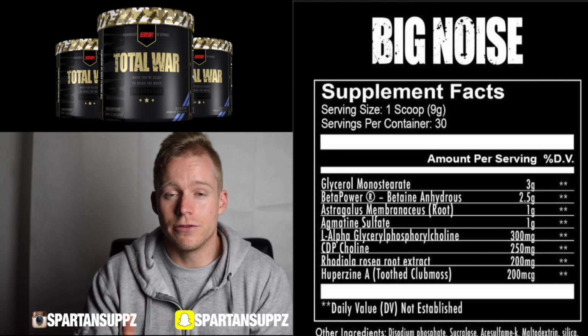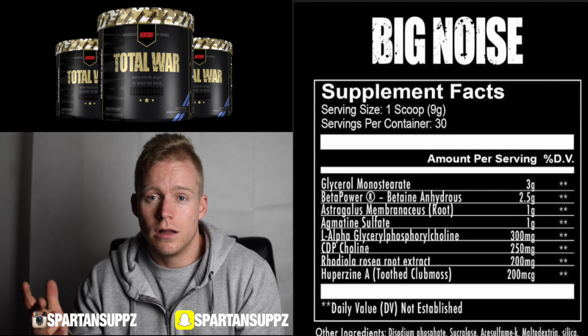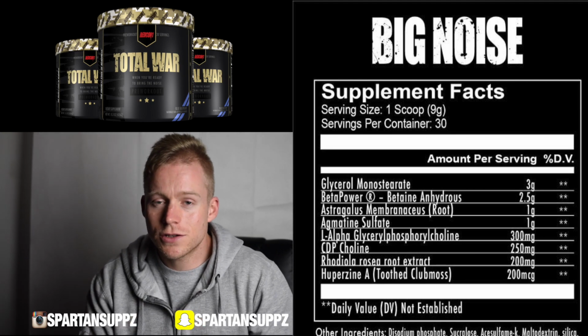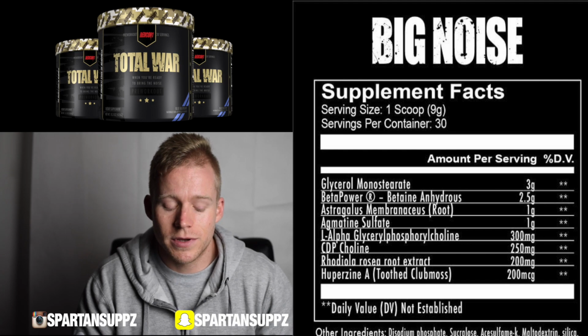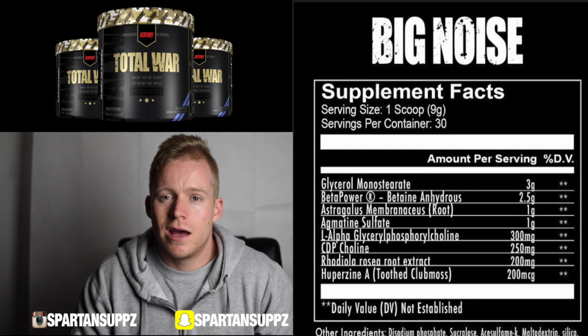It's suitable to take later at night, and you can also stack it with a stimulant-based pre-workout like Total War, also from Redcon1. And the last two ingredients I'm also going to cover together because they have a very similar effect. We've got some rhodiola rosea and we've got some huperzine.